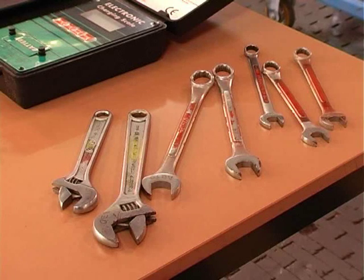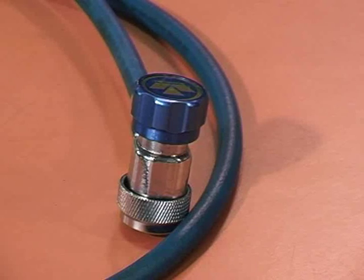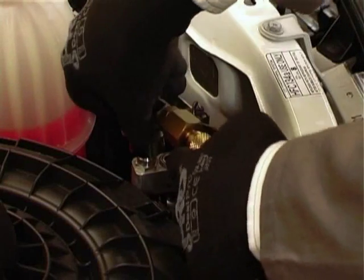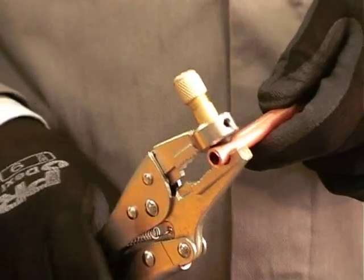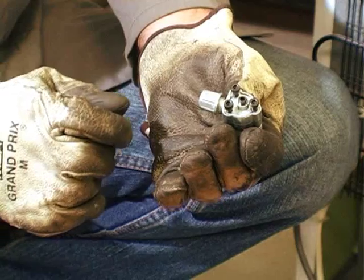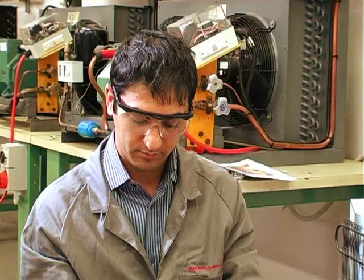You may also require spanners and other hand tools, and to recover refrigerant from automotive vehicles built after 1992, you will require an adapter for automotive attachment points. When recovering refrigerant from a refrigerator or an air conditioning unit, you will also need piercing pliers. Another tool used to pierce refrigerant lines is known as a bullet valve.